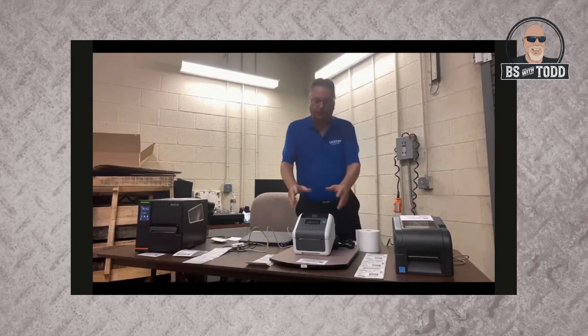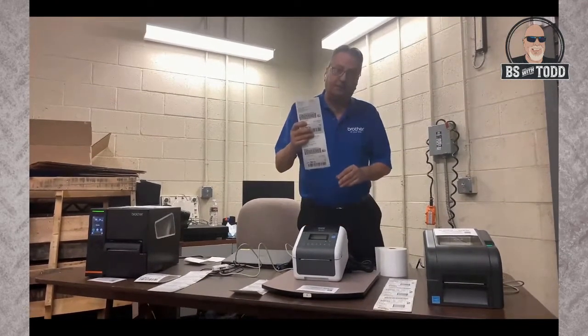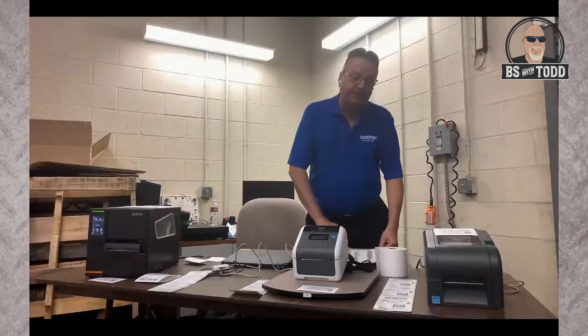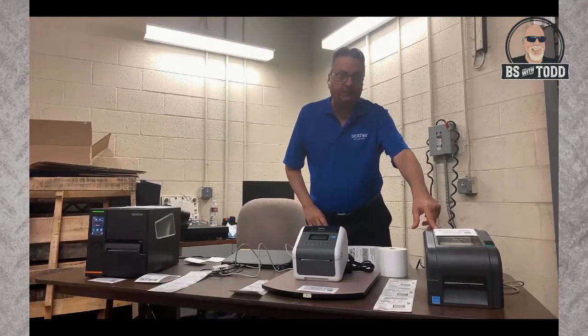We're going to talk about our direct thermal printer, the TD4D. If you need to print out labels such as this, it's really a great printer for all-around use within a facility like this. If you need something that's a little more resilient in labels, we have the thermal transfer TD4T.